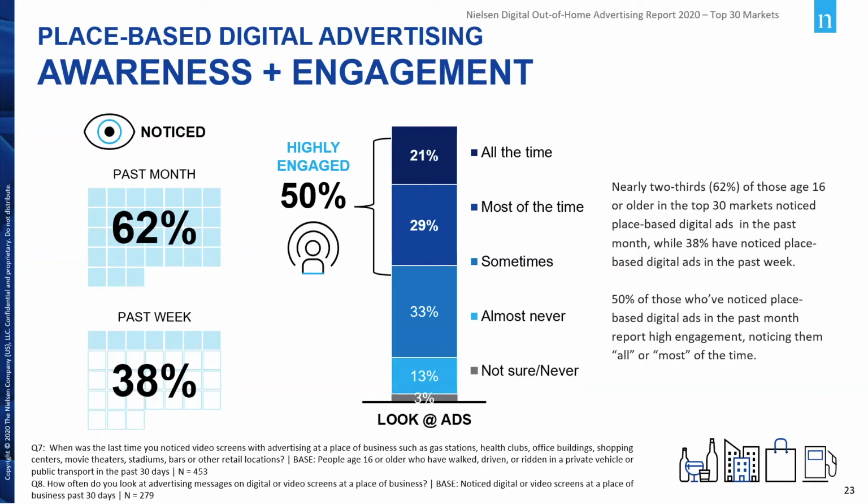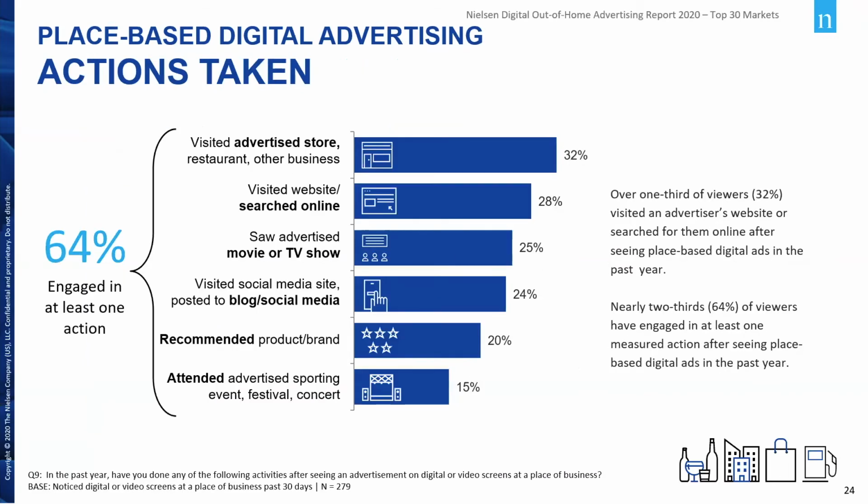So here we're seeing that 62% of people in these markets have seen a digital place-based ad in the past month. 38% have seen one in the past week, and 50% of them said that they were highly engaged. And again, going through all the different activities, you're seeing a third of the people having visited a store or restaurant that they saw advertised. Again, that's a little higher than what we've seen with some of the other media. So here we have media-based advertising sending people to another venue to visit. And then, all the other activities we looked at going down the line, and nearly 2/3, or 64%, having engaged in one of these activities after seeing a place-based ad.